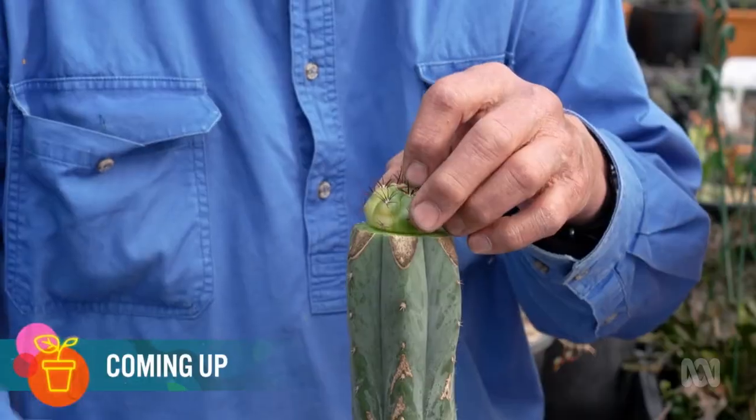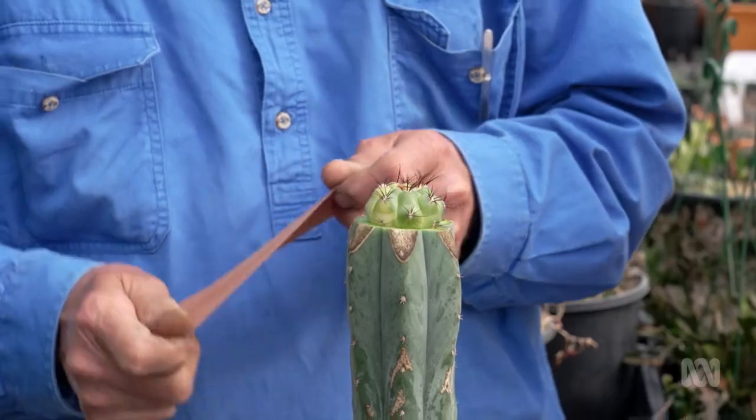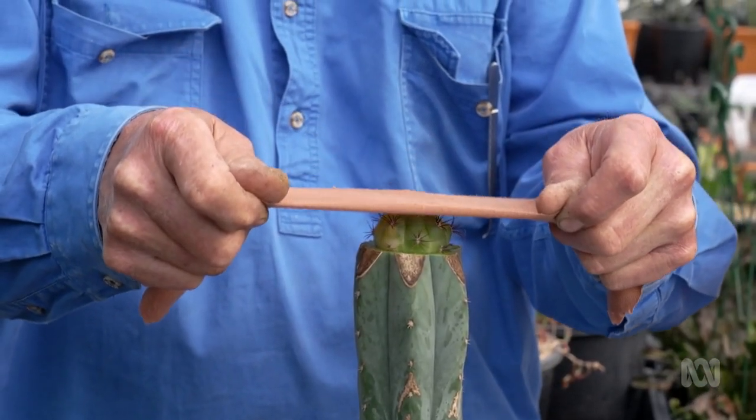I'm getting a masterclass on cactus grafting. What I do is fairly important is to squeeze it down, try and keep the pressure even.